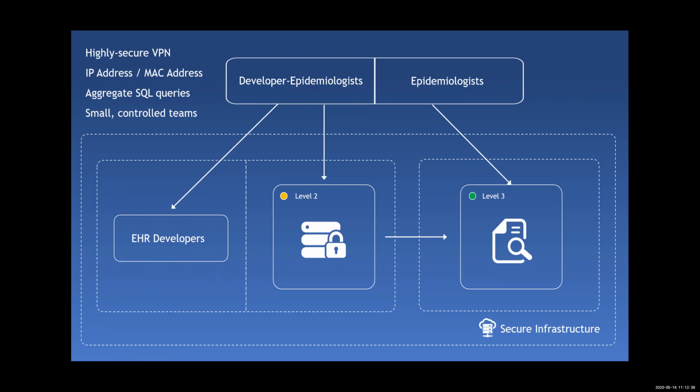So we've got our developers sitting at the TPP side. We've got the epidemiologists from Oxford and London School who know exactly what analyses they want to run, and then crucially, this kind of middle ground, new breed of person, a sort of developer epidemiologist who talks the language of developers but talks the language of epidemiologists. They're a very small group of about 3 or 4 people who can access that level 2 data, but only running big aggregate SQL queries and not drilling down into any detailed rows.